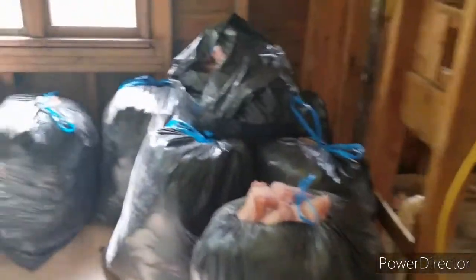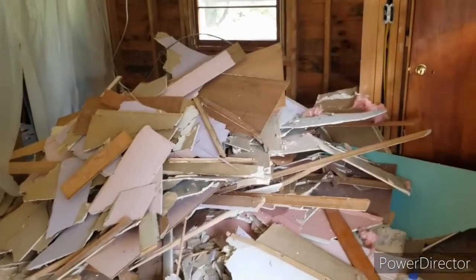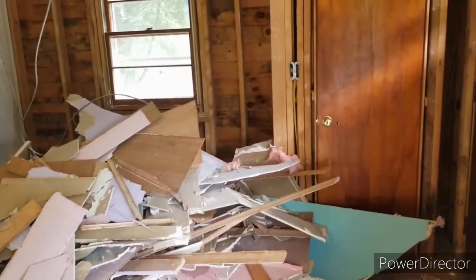I'm going to go through the closet. And a lot of black mold in this room. This was going to be our daughter's room. This is the living room. And this is the leftover of the demo that was not completed and removed from the house before we fired the contractor after the vermiculite was dumped into the house a second time.